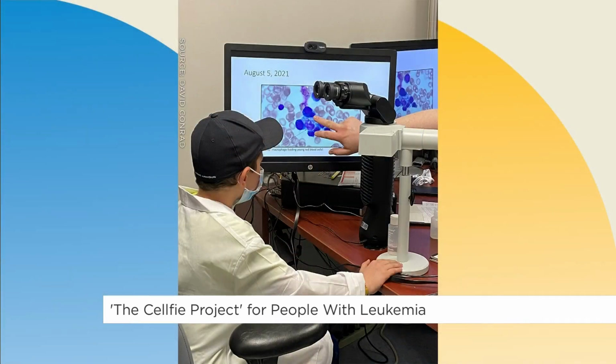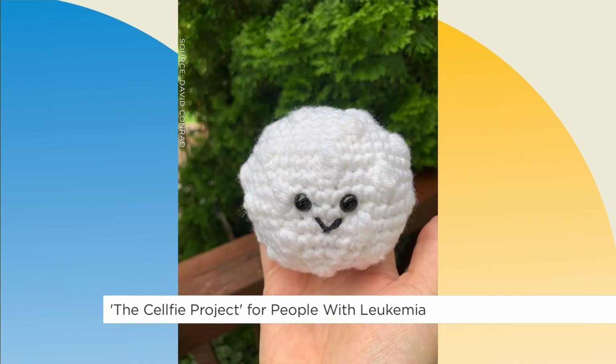We go through a presentation on PowerPoint, actually, where I've taken pictures of all of their own normal cells and abnormal cells, and I do a brief session where I explain what all the normal cells do, and that helps them understand why they feel sick when those normal cells don't function well. And it's an opportunity for questions from the patient and their family.